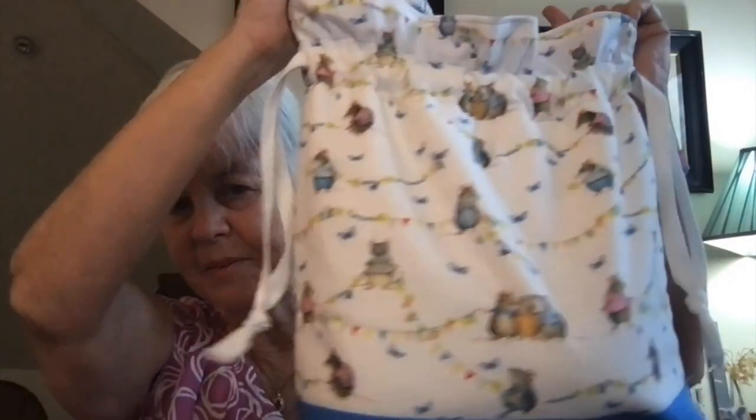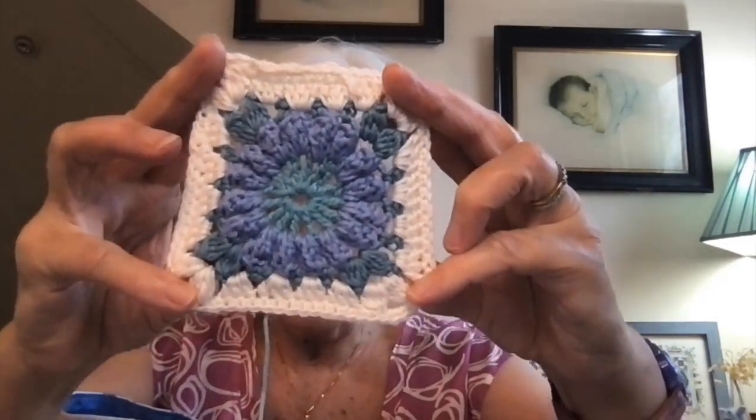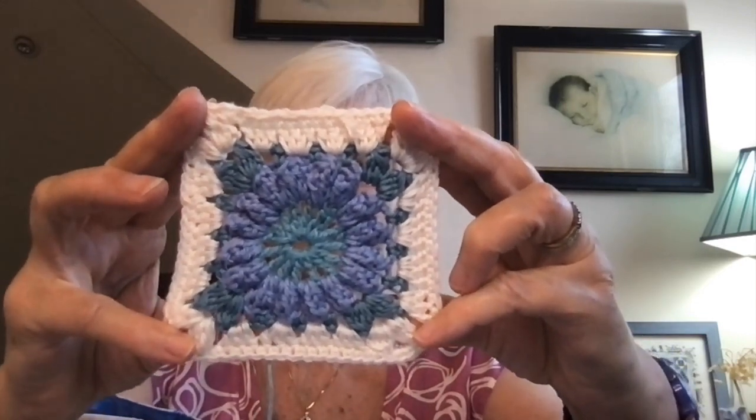And she's chosen all these beautiful colours. She's got a lovely, lovely choice. There's the wool. It is the softest, I can't describe it, Style Craft. Doesn't split for her. And the white, I think the cream, there's the cream. That is cream, not white. It looks white on screen. I'll show you the one she's done. She wanted the bag. We made it bigger than Erica Aunt's pattern. And there's her first square. And so soft and beautiful.